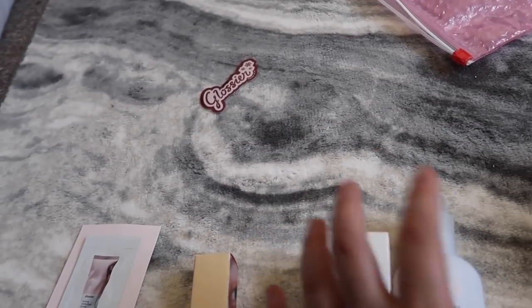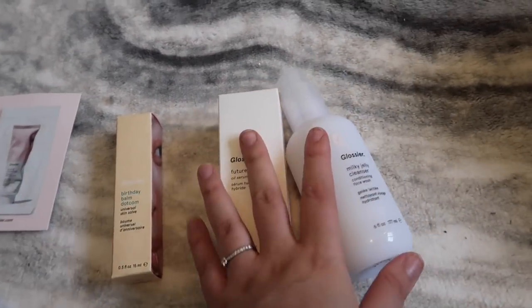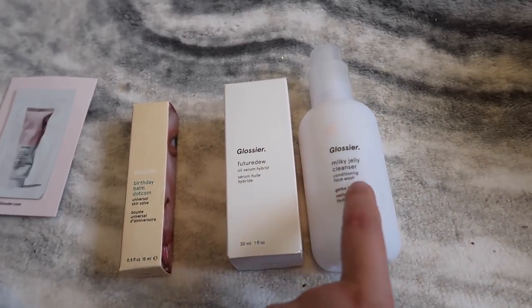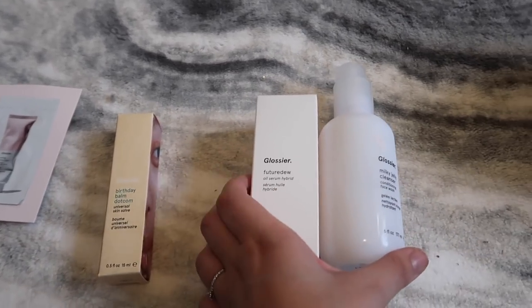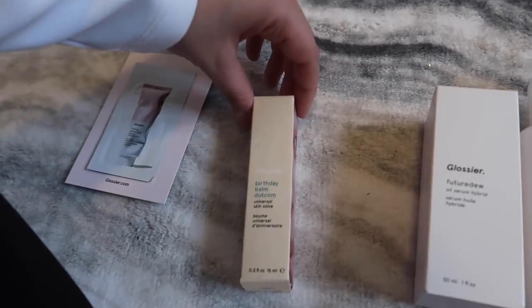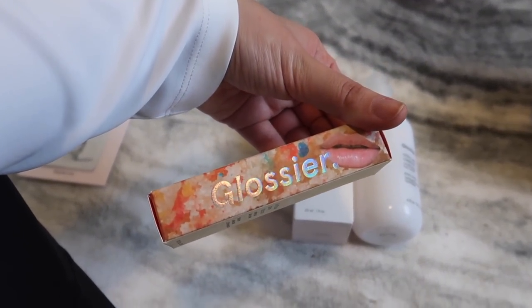Now, this came as a set. I was just going to get the smaller one of this just to try it out because my skin... I'm not even filming it, I'm sorry. I was going to get the smaller jelly cleanser just because my skin's quite sensitive. But these came in the set and they were a lot cheaper together, so I got them. And then I saw Zelia pick this up the other day and it just looks like my cup of tea because I'm obsessed.